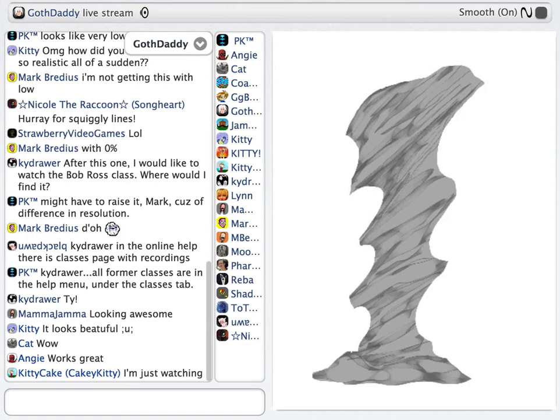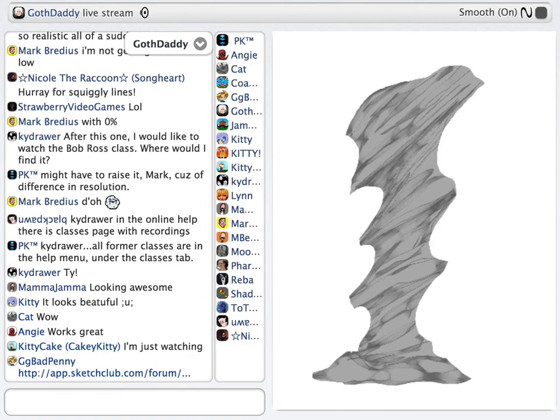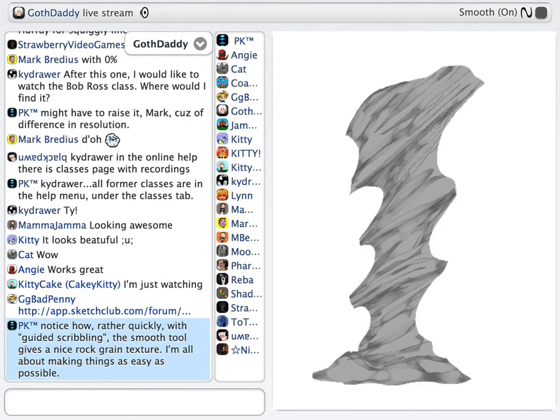So I'm just going to keep going a little more on this. I'm using very low falloff on this. I have it set for zero. I haven't really even experimented with the controls too much. I just use them and go with whatever comes out.